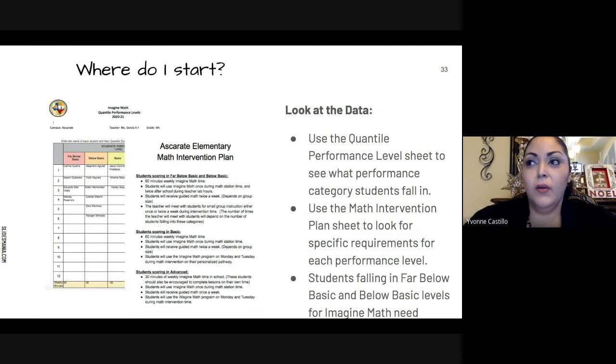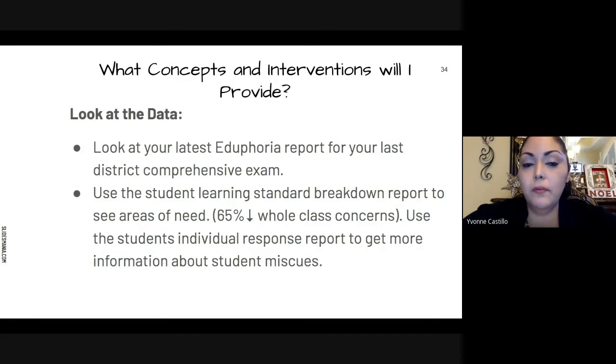And then we also begin to realize the students are not at the same level because of those tiers. So from there, we decide what concepts and interventions I am going to provide. What skills am I going to work on with my students in the tier? And so we start with the data. It always has to be data-based. I don't just simply put a station to do a station because I'm supposed to do it. It has to be data-based.